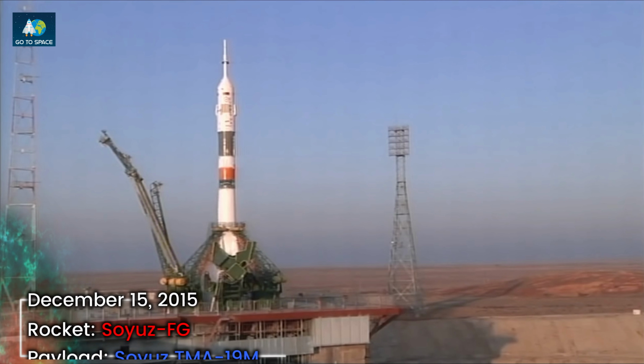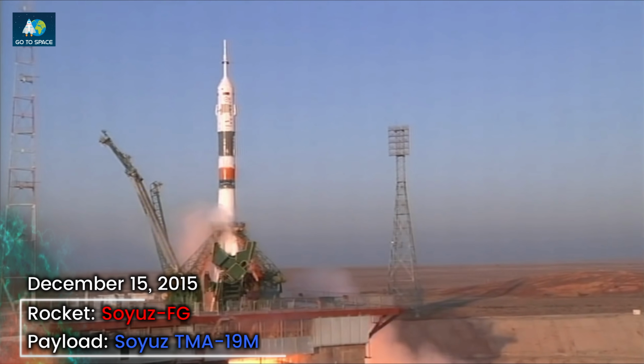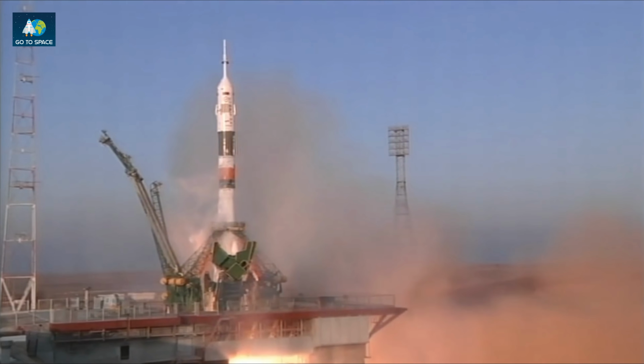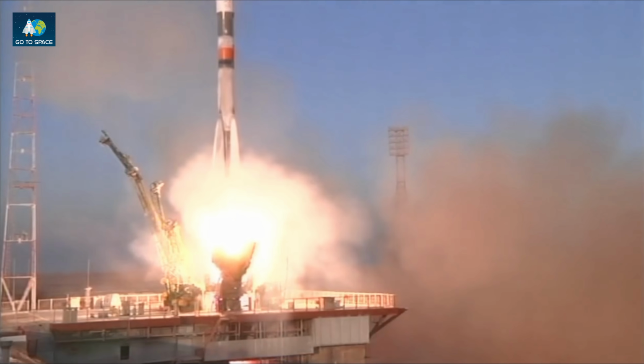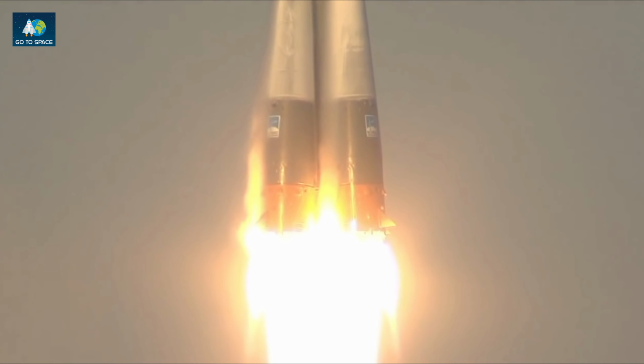Umbilical tower now separating. Boosters igniting, the engines firing. Ramping up to flight speed. And liftoff. Liftoff of Tim Cooper, Yuri Malenchenko, and Timothy Peake on their way to the International Space Station.